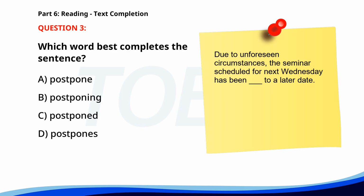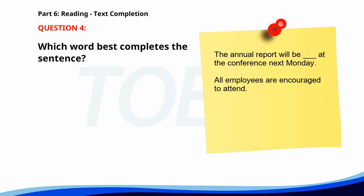The correct answer is C. Postponed. Number 4. The annual report will be at the conference next Monday. All employees are encouraged to attend.